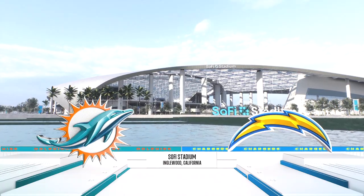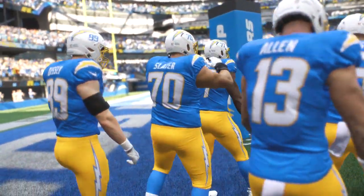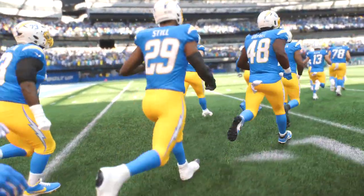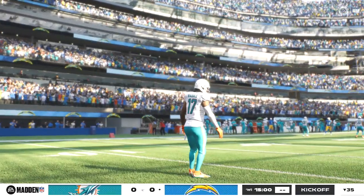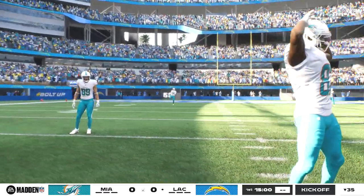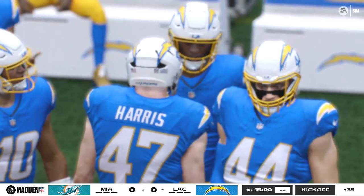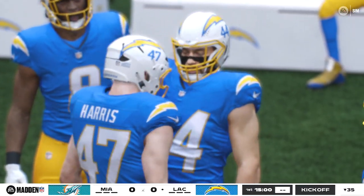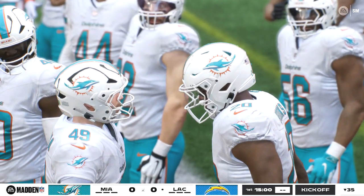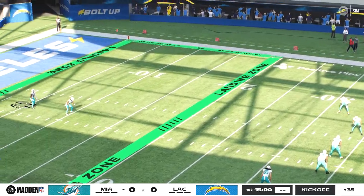Look there at spectacular SoFi Stadium in Inglewood. Today, a good matchup here in the AFC. It's the Miami Dolphins and the Los Angeles Chargers. Mike Tirico and Greg Olsen on hand as Cameron Dicker is set to kick things off.